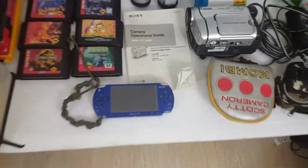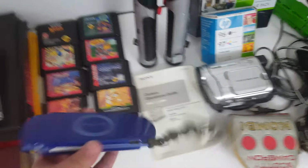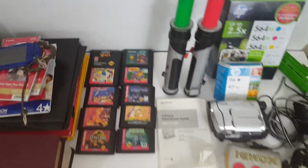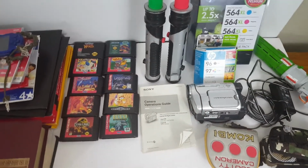And while I was there, he pulled out a blue PSP. That was $5. A little thing he has on there. We'll take that off because that looks weird. $5, missing a battery though. He says it works, but for $5 for a blue one, even for parts, I think it's $20 at least.